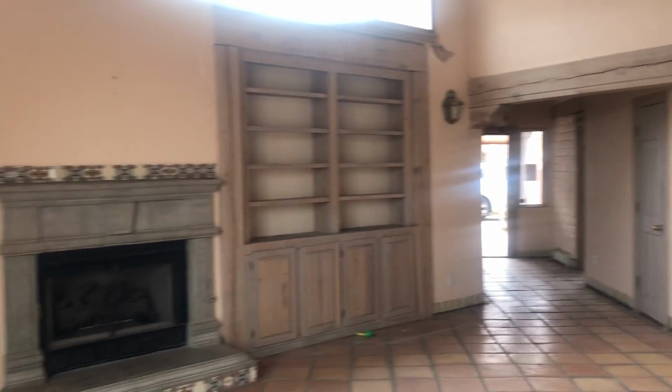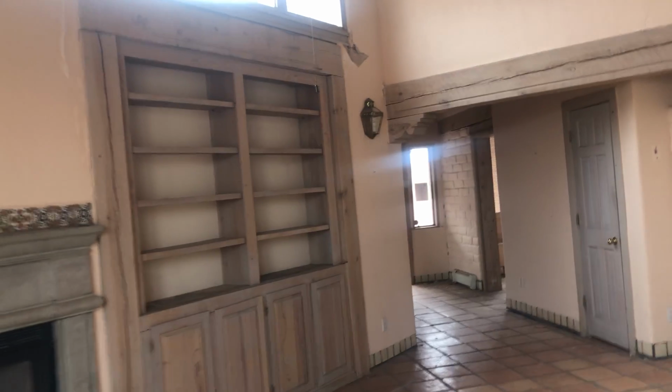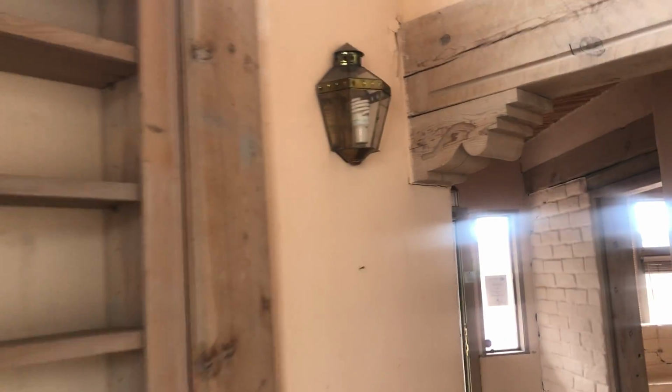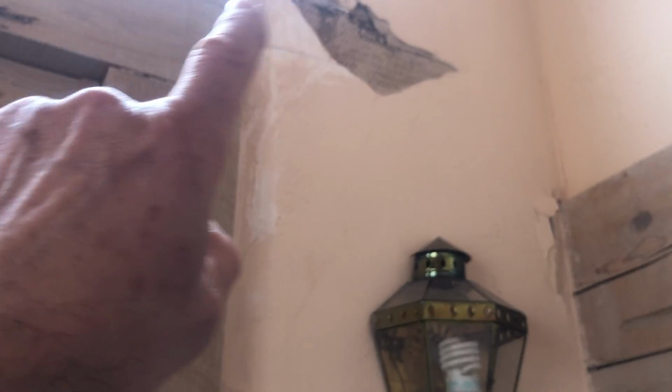Primary living area. And you know, there's a couple things, but this is less dramatic than the master. I see this is popped here. You know, these corners don't look shocking to me. I see that the adobe veneer has popped off this frame wall, and there's a variety of loose tiles and cracks happening in here.